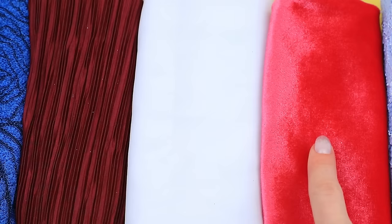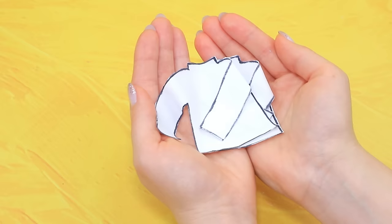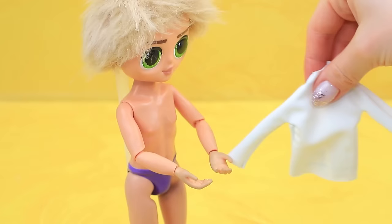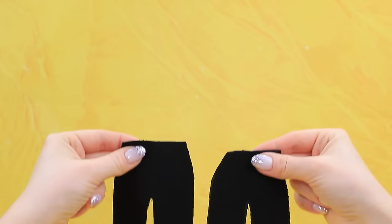Snap. Make two templates. Take white fabric. Scissors, get to work. The front part and the back join to make a perfect shirt. Adrian, it's time to change. Take off the old outfit. It's time for a new one. Attach a collar. Oh, these jeans are worn out. But it's okay, fabrics will come in handy. The pieces are ready.